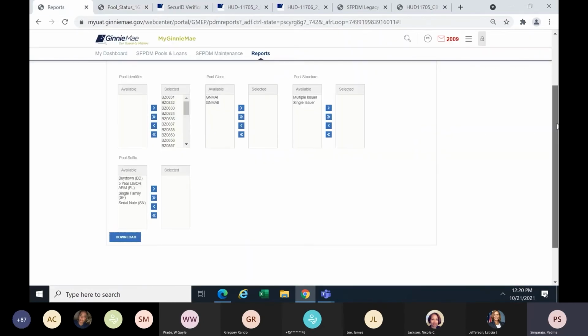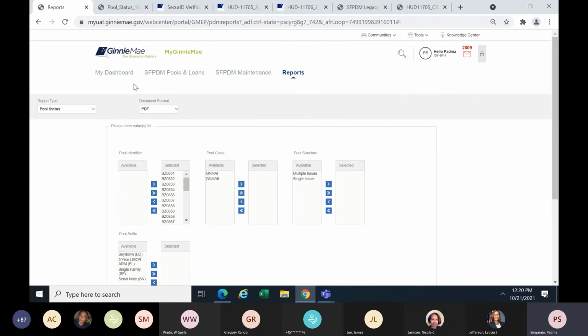This concludes our demo. We've seen the new features on my dashboard, how a pool can be created using a manual import or importing an XML file or a manual version, how we apply the edits, how you save the data, how you generate the documents, and the new attestation feature by logging into GenieNet and then submitting the forms to the custodian. And then we saw the 3 new reports. This concludes our demo. And as Leticia stated in the beginning, I hope you all are excited and eager to use SFPDM.